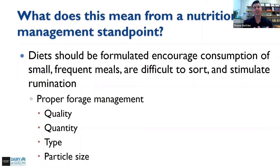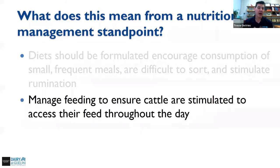And I'd be happy to have discussions on these points with you either after or at another time point if you would like. Let's say we get the diet right then.